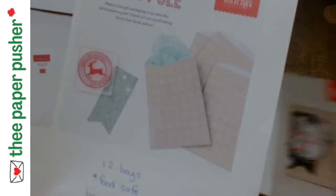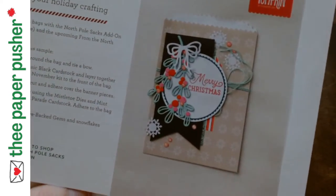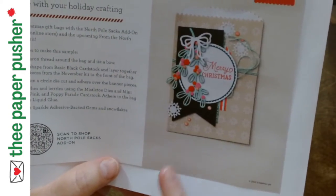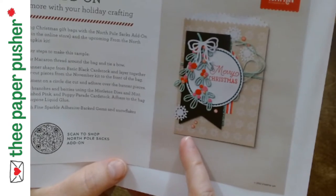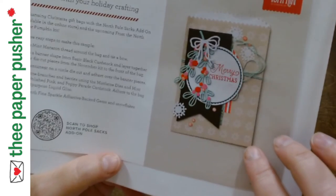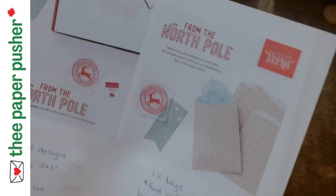You can certainly make them look like Christmas. I mean, look at that bad boy. Isn't that gorgeous? So this is the same bag, and this is just using stuff from the catalog. Actually, these might be the snowflakes from the kit that I just opened. But yeah, the rest of this stuff is just stuff we can get in the catalog. But look at how pretty that is, and definitely Christmassy. But if you wanted to make these bags into other things, you easily could.